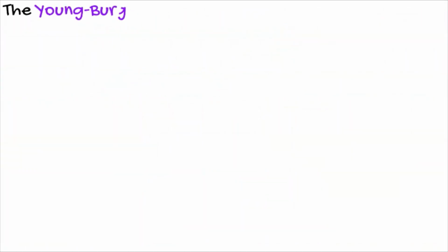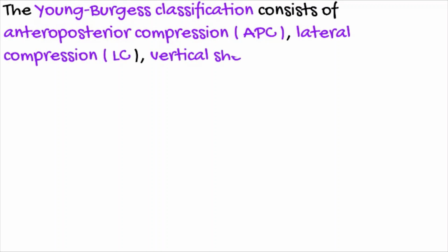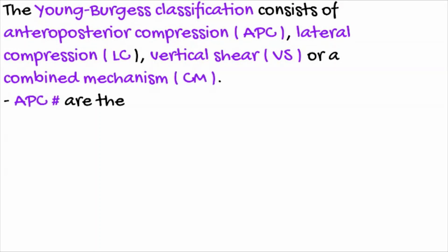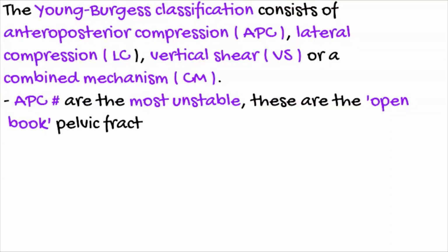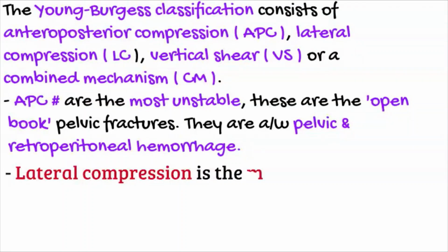The Young and Burgess classification consists of anteroposterior compression, APC, lateral compression, LC, vertical shear, VS, or a combined mechanism, CM. APC, anterior-posterior compression fractures, are the most unstable. These are the open book pelvic fractures. They are associated with pelvic and retroperitoneal hemorrhage.